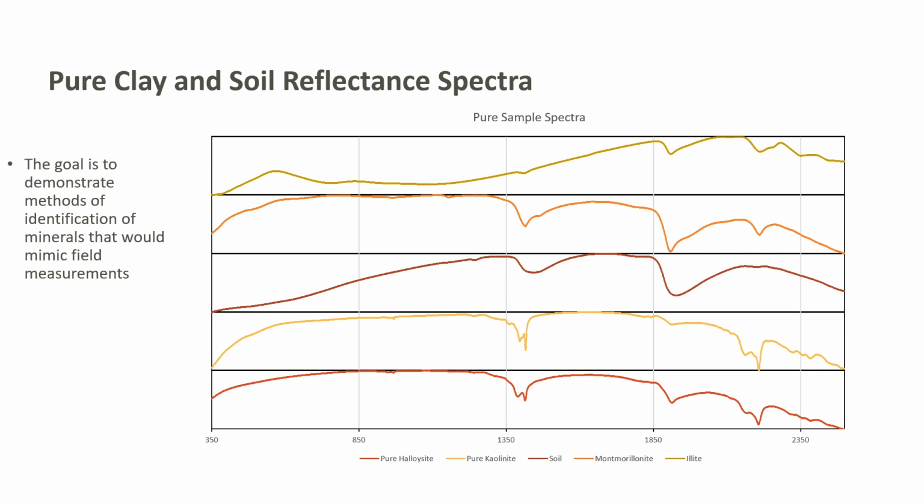Here you can see the results of just the pure samples, so you have an idea of what the reflectance signals look like when they're not in a mixture. The one in the middle is the spectra of the raw soil with nothing in it. As you can see, it's not very optically complex. It does have some features at 1400 and 1900, which are primarily due to water in the soil.